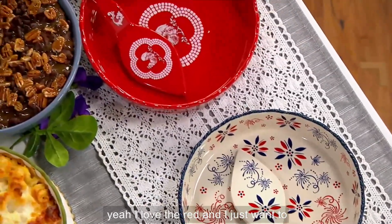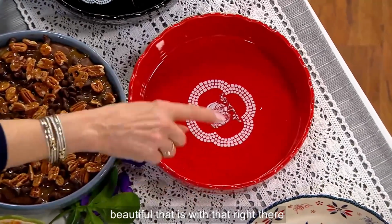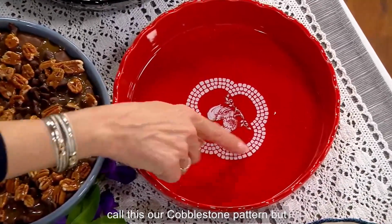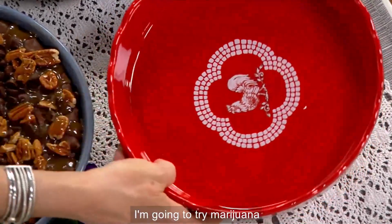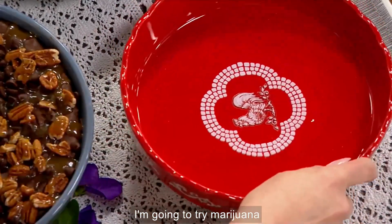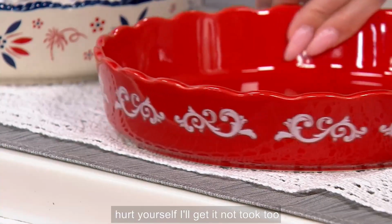I love the red, and I just want to brag on it again a little bit. Look how beautiful that is, with the rooster in the middle, and then we call this our cobblestone pattern. But look at the outside of the dish. I'm going to try, Mayor. Oh, look at Derek. He's like, ladies, don't hurt yourself. I'll get it. That took too long, didn't it? Never mind. Couldn't figure it out.